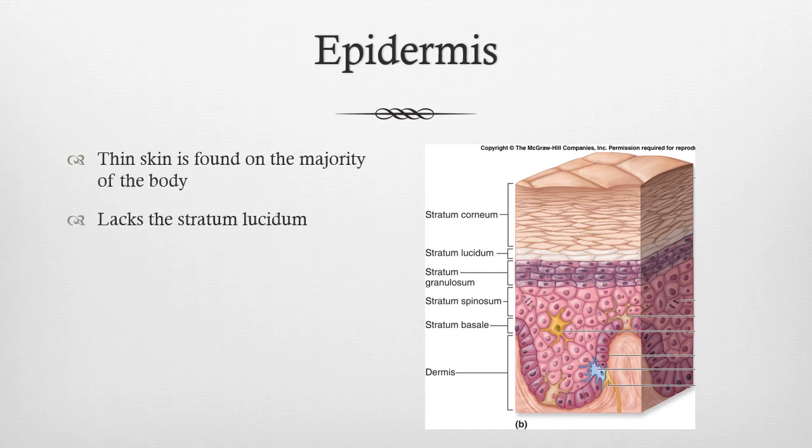Thin skin is going to lack this stratum lucidum, and we're then going to start to have, once again, hair follicles. We're going to see sebaceous glands. And thin skin we find basically all over the rest of the body. Basically anywhere that we don't have thick skin, we have thin skin.